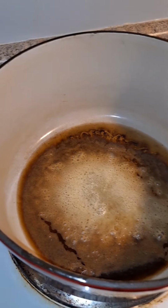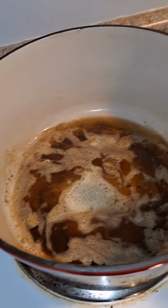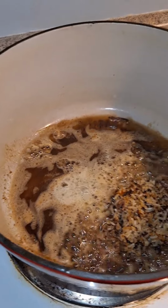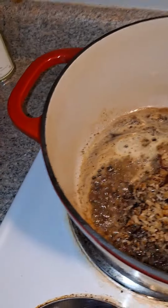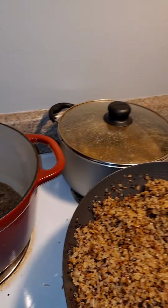Because I love butter, I put butter and grapeseed oil at the bottom of this pot, and now I'm just going to add the rice. I'm going to add all the rice to it, and then I'm going to add this juice. And oh, that just popped the heck out of me.